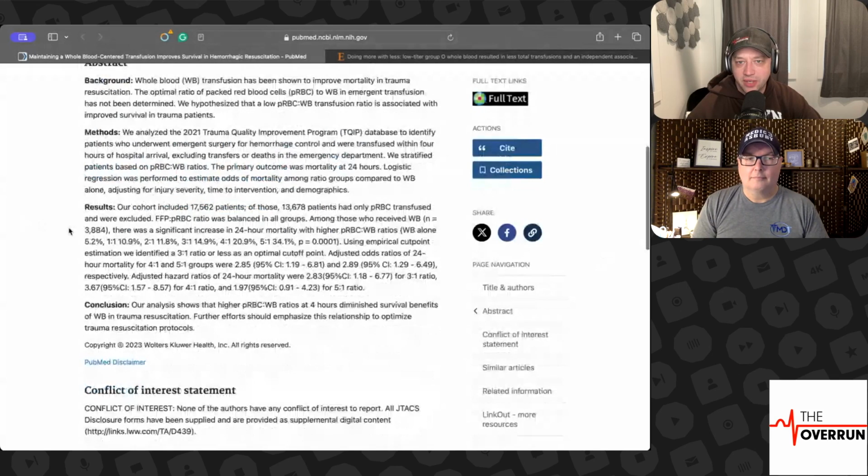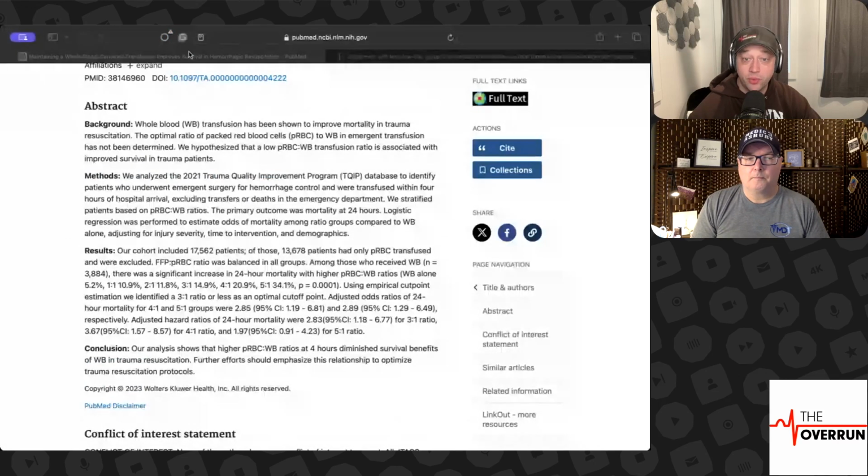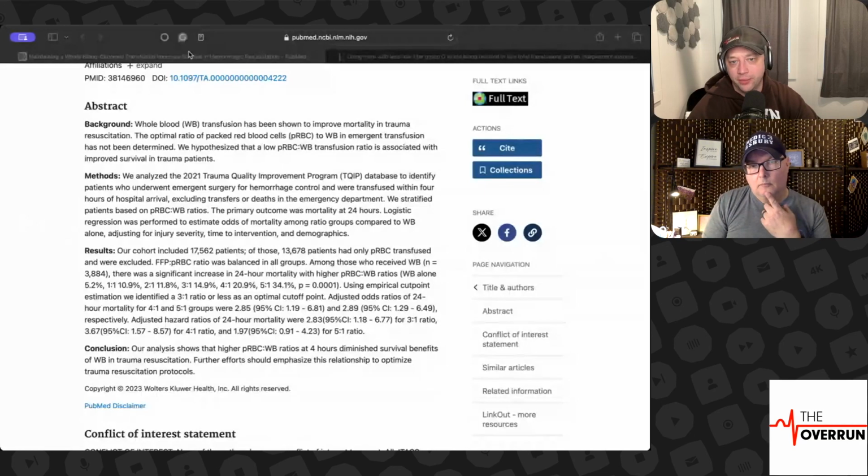Essentially, what they looked at in this study was mixing components of blood products with whole blood, to see if adding blood components to whole blood at a certain ratio, 2-to-1, 3-to-1, 4-to-1, would help improve outcomes. You can see here on the screen that the analysis shows higher packed red blood cells to whole blood ratios at 4 hours diminished survival benefits of whole blood in trauma resuscitation. Obviously, every good study ends with a call for further efforts to emphasize this relationship to optimize trauma resuscitation protocols, and certainly more data needs to be done to elucidate an actual answer. But this debate over whether we need to give whole blood, blood products, packed cells, platelets, plasma, all that stuff, this study really helps us understand what works better.